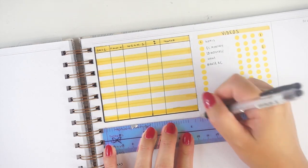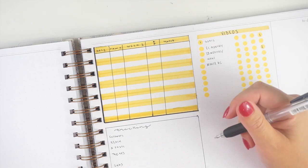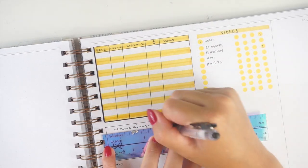And I'm just super obsessed with those lately. So I've been having so much fun. And you can also highlight over those. They're instant dry, so as soon as you write on them, you can highlight over them.